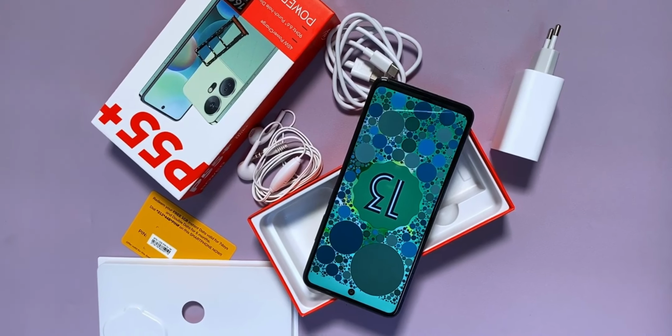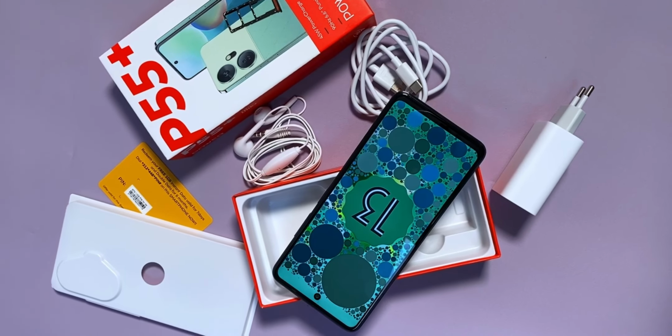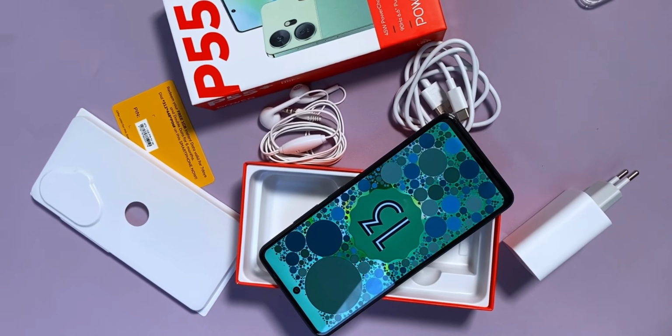These are the usual accessories you will find in a budget phone, but you might agree that Itel has made a little improvement here. So here's a very simple question. Should you buy the Itel P55 Plus? Is it better than other phones in this price range? The thing is, the question is very simple, but the answer is not that easy. Let me give you some reasons why I might recommend this phone and some reasons why I will hold back.